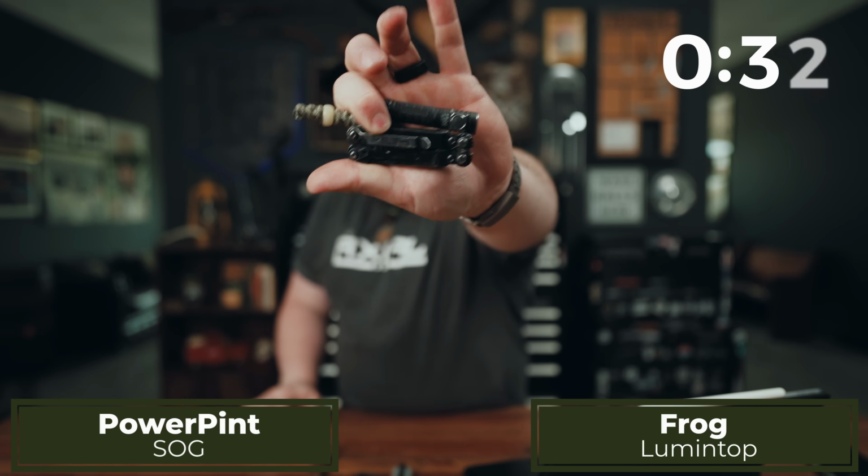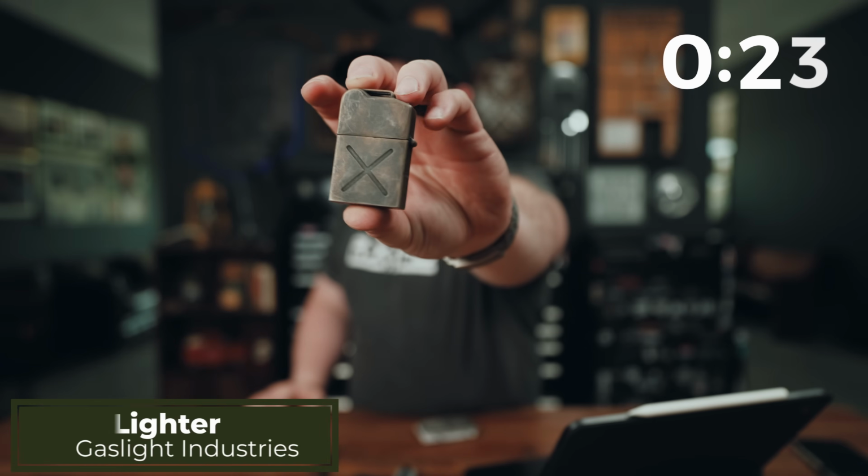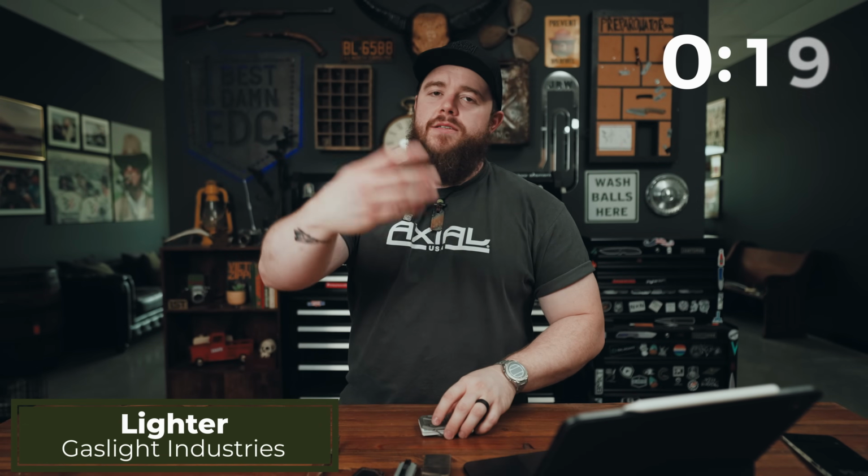Same flashlight, same pocket tool. We have the SOG PowerPint and the Lumentop Frog, as well as the same, oh, nope, not the same wallet. Sorry, I almost lied. Same lighter. We have a Gaslight Industries lighter in this antique bronze finish that I did. No, it's not bronze. Yes, we will launch them eventually. I promise I'll keep you updated.